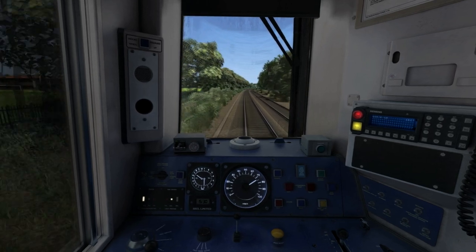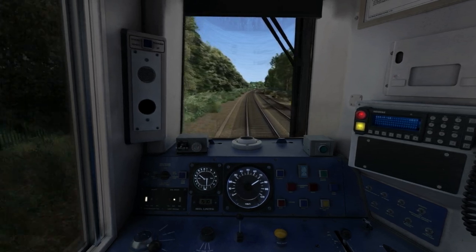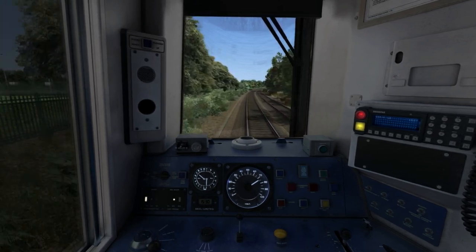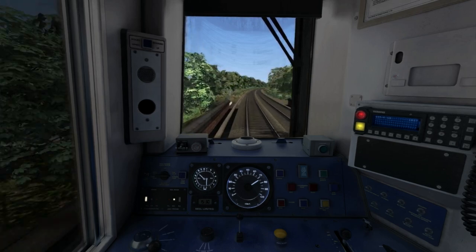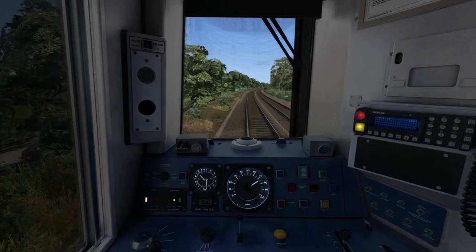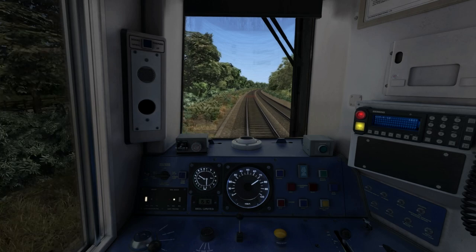So, an invisible train has just passed us. Fortunately, one of the bugs that can happen in train simulators sometimes. I know I've got everything installed for all of the stock required on this route, but I just saw a coupling pass and not much else, unfortunately.